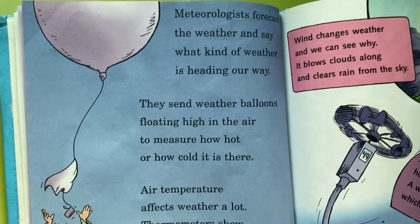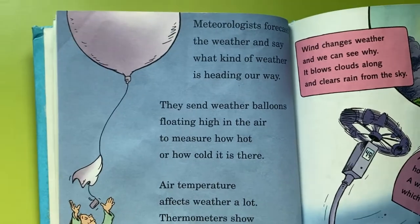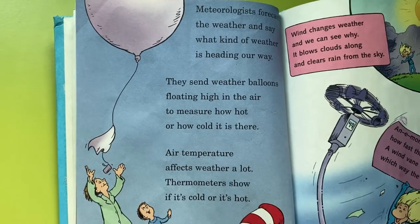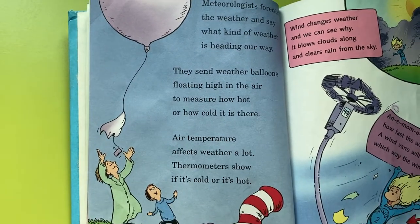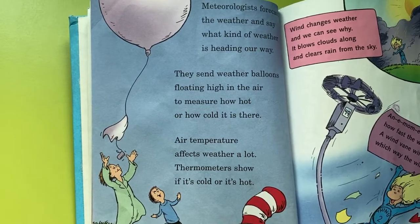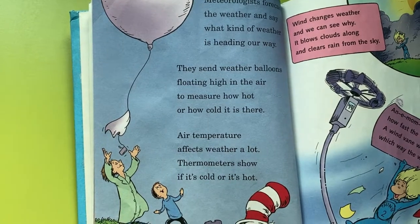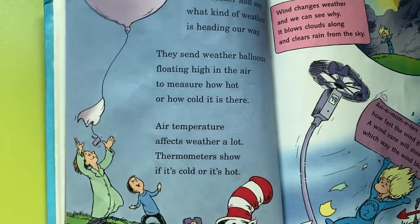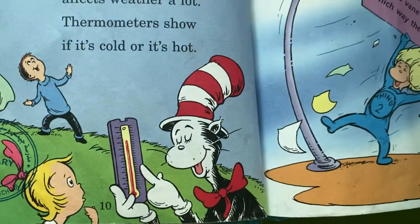Meteorologists forecast the weather and say what kind of weather is heading our way. They send weather balloons floating high in the air to measure how hot or how cold it is there. Air temperature affects weather a lot. Thermometers show if it's cold or it's hot.